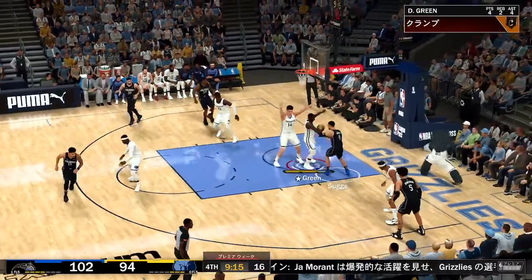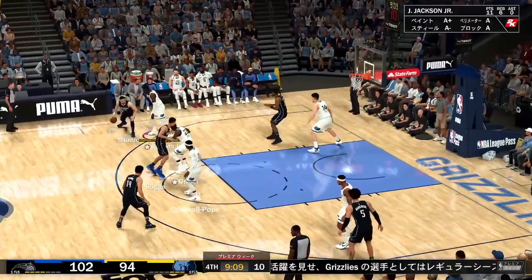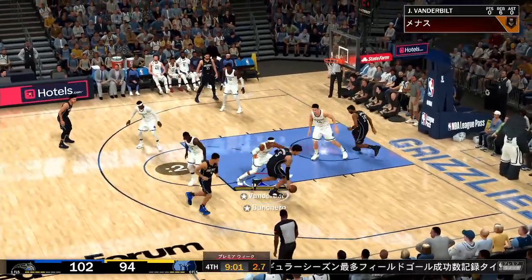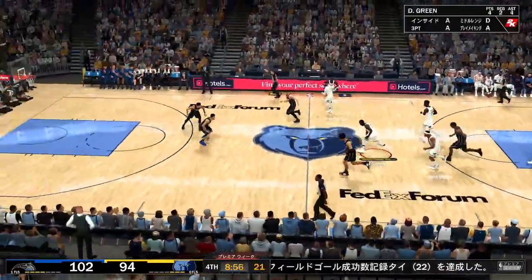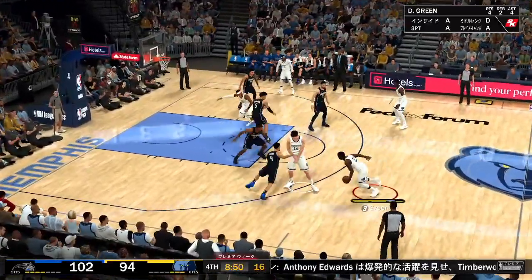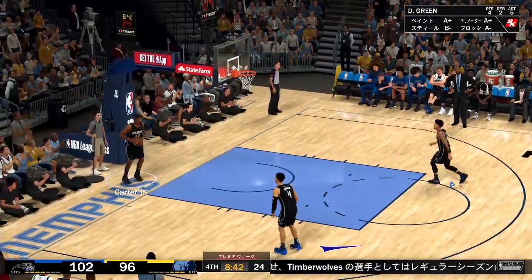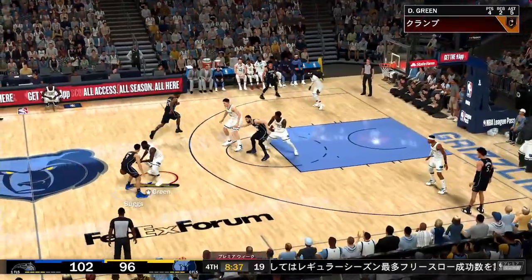Suggs up top, guarded by Green. Bounce pass Suggs. Magic moving the ball around. Banchero against Vanderbilt. 4 on the shot clock. Goes up the baseline. Another miss by Banchero. Green against Suggs. Pass to Edey. That one goes. Count it. Edey's got 4 points this quarter. And you don't want to allow too many of those short ones with the game right now in the balance.